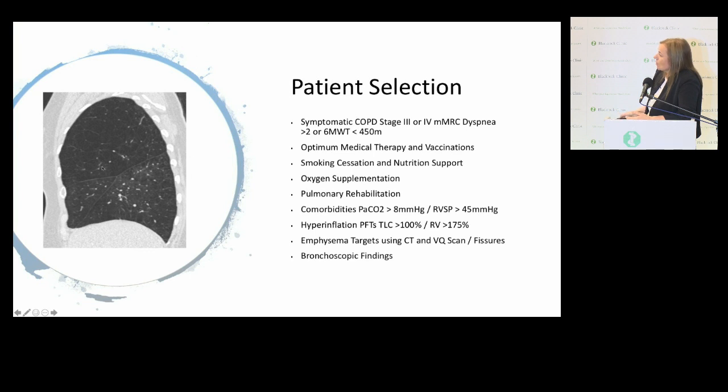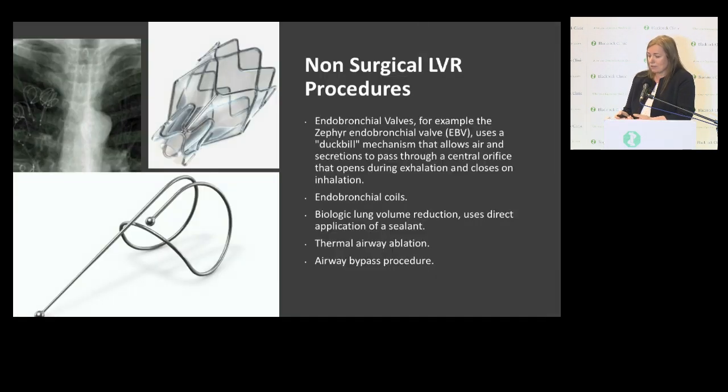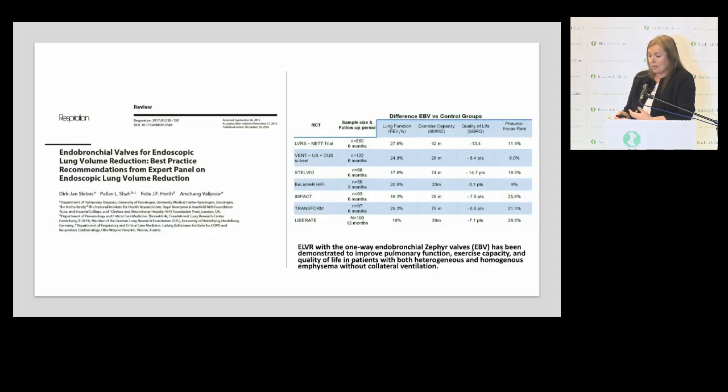If we can valve the right upper lobe through the airway and collapse it down, it makes a lot more room for these two lobes to work and for the diaphragm to move up and down. And we have a performer, if people are interested, on the chairs. With the endobronchial techniques, we often consider valves. There's a best practice paper out there for valves, and it will show that the FEV1, especially with the recent Liberate trial, will improve by over 20%.